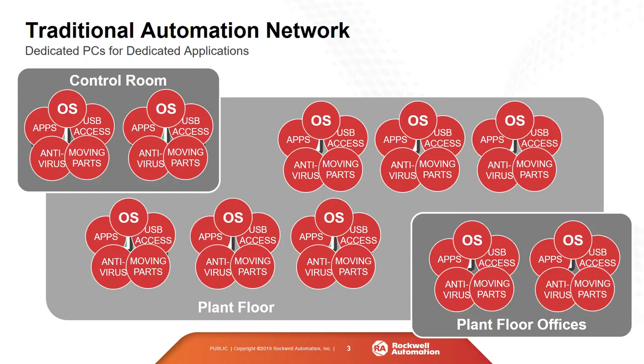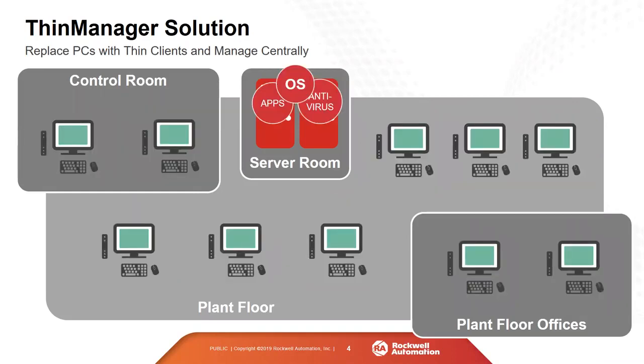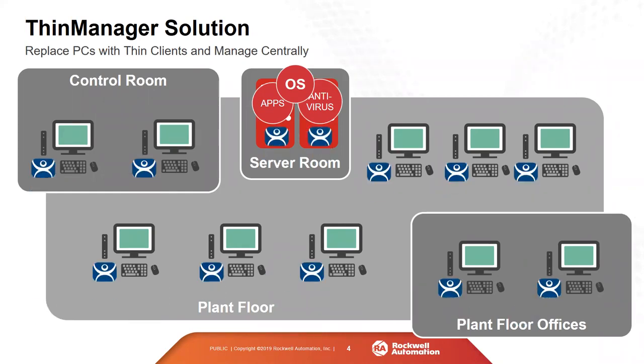So what we've been promoting is more of a client-server type architecture. Everything residing on the server or duplicate servers, then using relatively inexpensive zero client boxes.